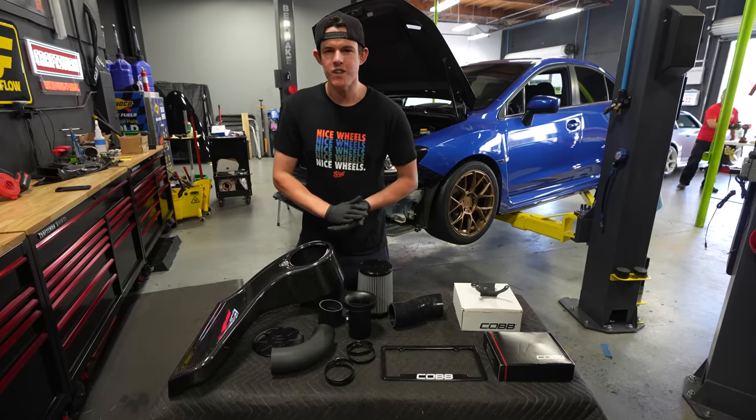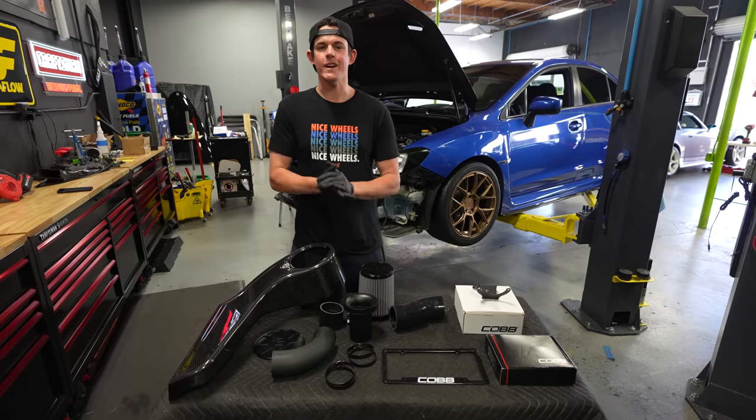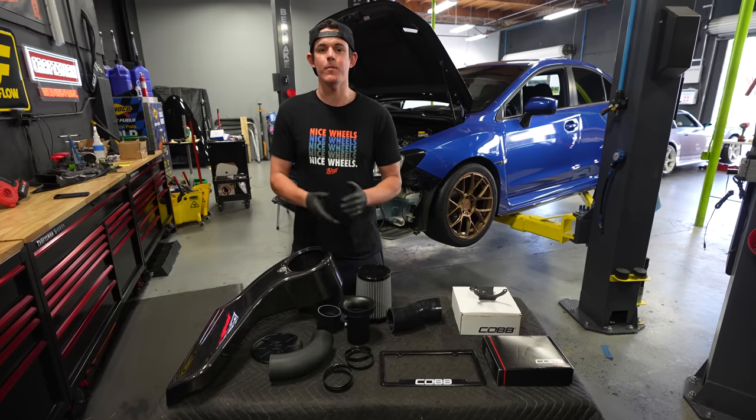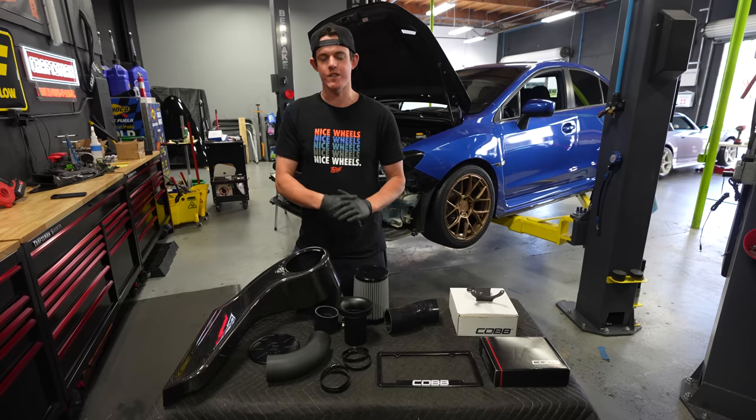Cooling system is finished on the WRX. It's holding temp very well. Everything is working as it should. Now we're gonna install the last piece in the engine bay for this car, which is the Cobb Redline cold air carbon fiber intake system for this car.